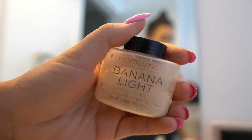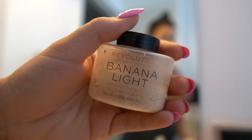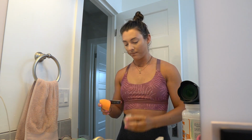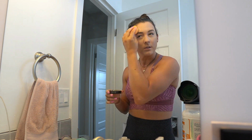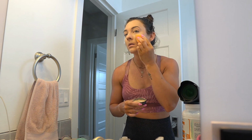The next thing I'm going to do is take this setting powder. It's from Revolution. I just ordered this off Amazon and it lasts a long time, like months. And then we will set where we just put that concealer. I just put it in the lid of an old container and then dip my sponge in it and put it everywhere that I put concealer. And then I just move into placing it everywhere else all over my face. Even though I don't really have a liquid foundation to set, my skin gets very oily and I find that this helps.